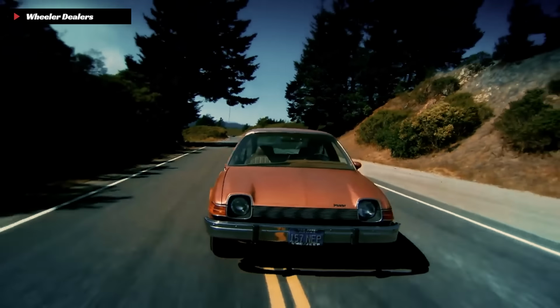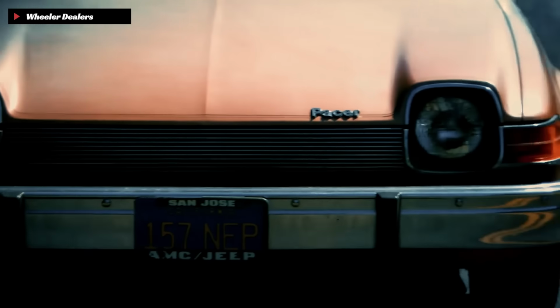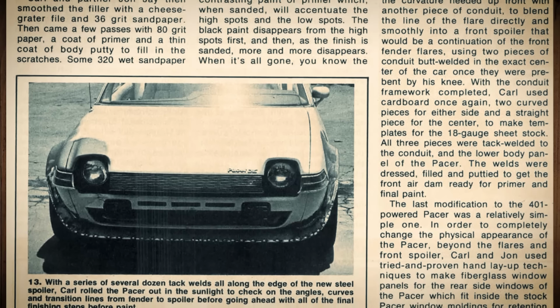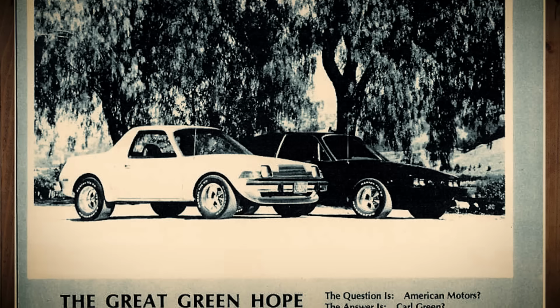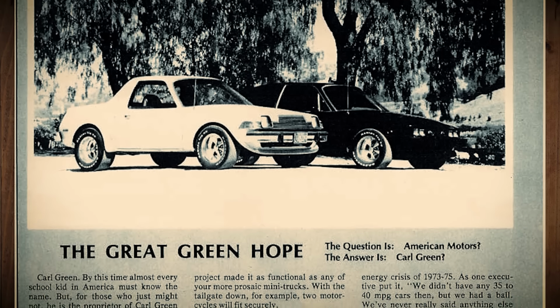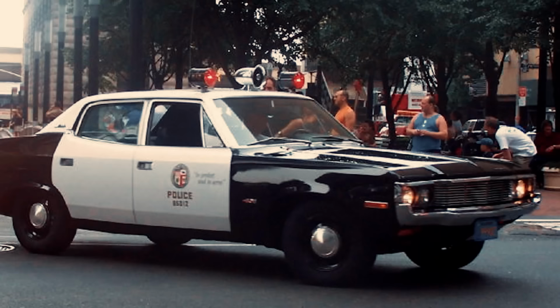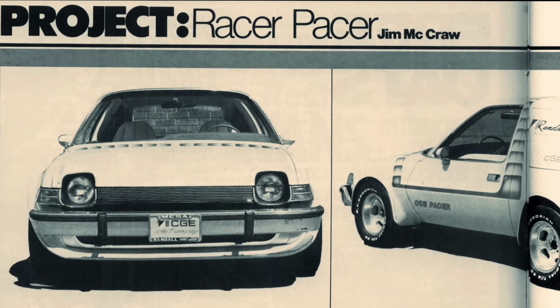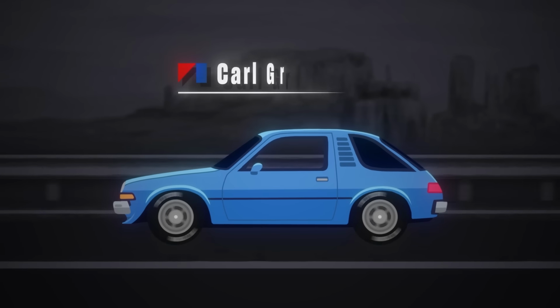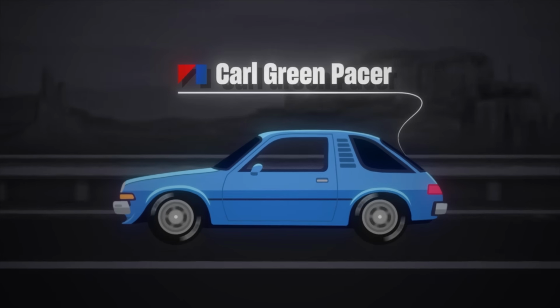And what if I told you that a handful of those Pacers were not built as economy cars, but built as period performance monsters with big fender flares, big wheels, and an even bigger 401 cubic inch AMC V8 lifted directly from their police cruisers? Those few cars were the absolutely manic Carl Green Enterprises Pacers. And trust me, this is not a story that you're going to want to miss.